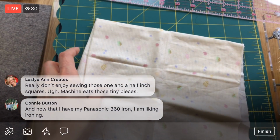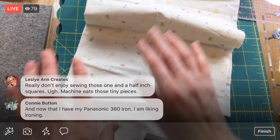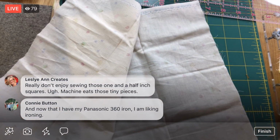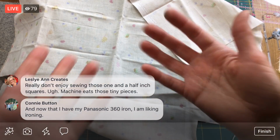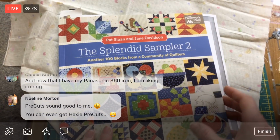Oh, and now that you have your Panasonic 360 iron, you're liking ironing a lot more. Connie, I hear ya. After getting rid of that cord, man, it took one bit of the fumbliness out of ironing. I'm totally with you on that.